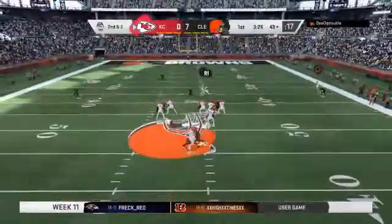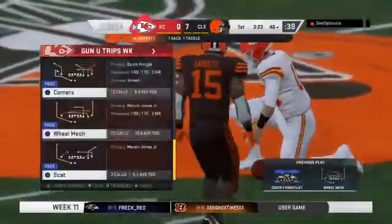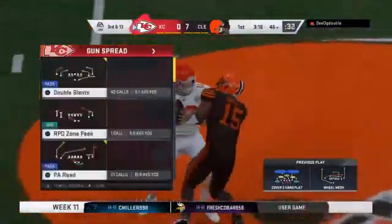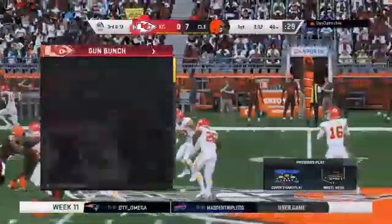To the air again, Stafford. And the pressure gets to him and brings him down. Stafford is sacked. Myles Garrett in there to get him. Sack number 14 for him on the year. Third and 13.